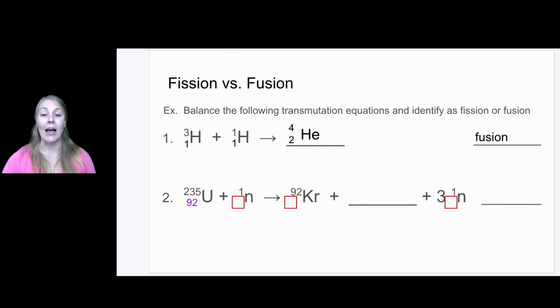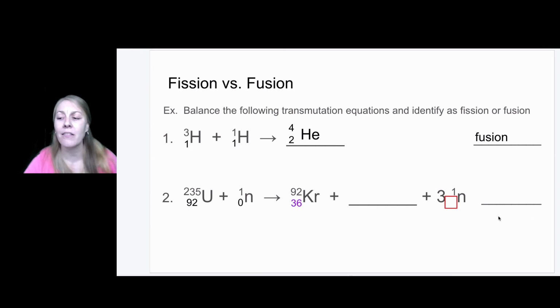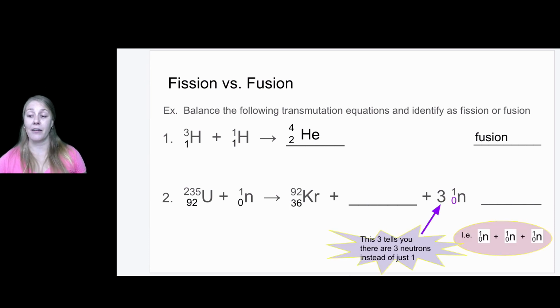The next one, we have uranium-235, and uranium has an atomic number of 92. It's going to be bombarded by this neutron. Well, a neutron is a neutron, so it doesn't have any protons, so its atomic number is 0. What's going to form is krypton-92, and krypton has an atomic number of 36 on the periodic table. And it's also going to form 3 neutrons. Again, a neutron has no protons, so its atomic number is 0. That 3 in front of the neutrons tells you that there are 3 neutrons, not just 1. So it's the equivalent of 1 neutron plus 1 neutron plus 1 neutron. And therefore a mass number of 3 over here, okay?